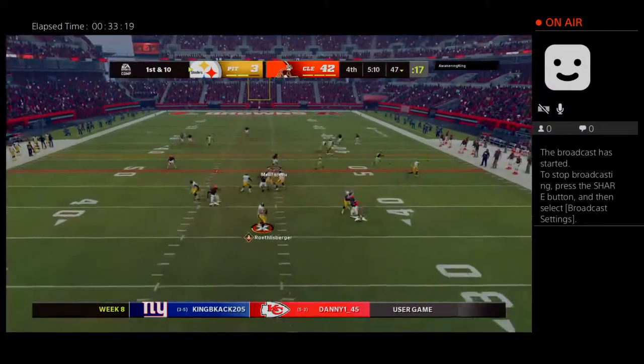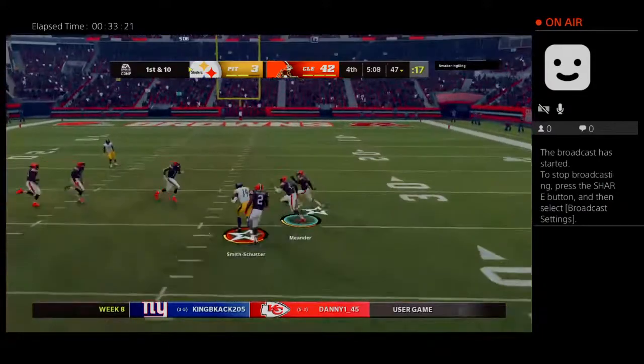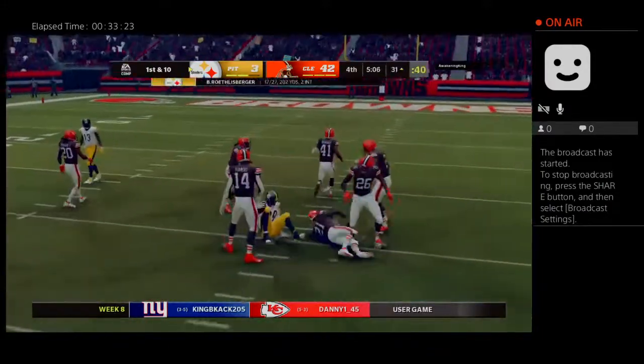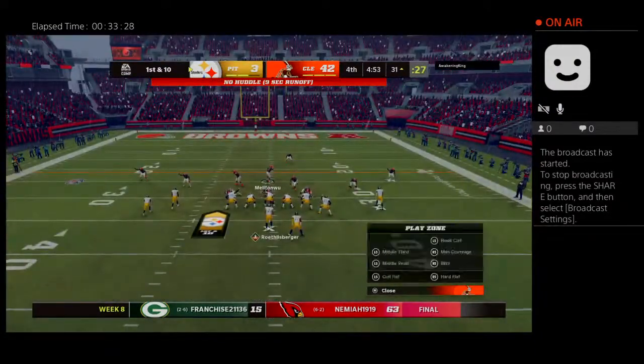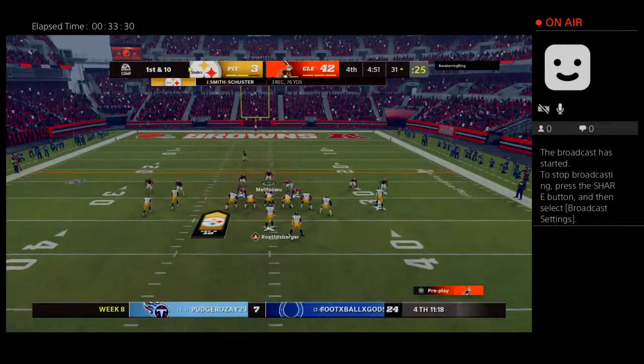Roethlisberger will throw. That is caught by Smith-Schuster. And he takes this one down almost all the way to the 30. And a nice gain of 21 yards.